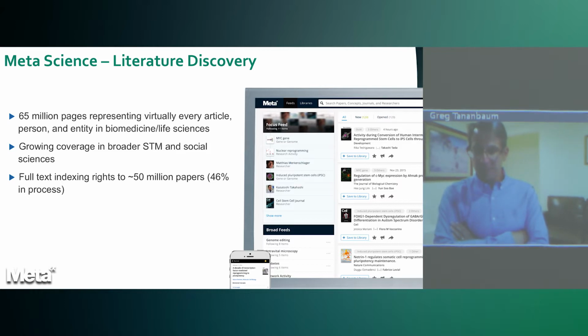And that's done by machine reading every paper to which we have indexing rights, which is north of 50 million at this moment, and comparing those papers across the 200 plus classes of entities that we extract and normalize from that corpus. And what that allows us to do, in effect, is to compare every new paper across multiple dimensions to every published paper dating back to 1665.